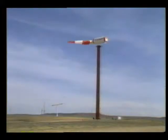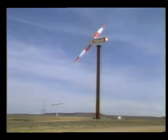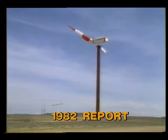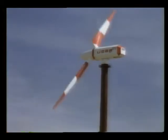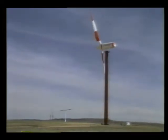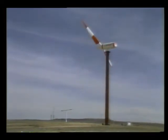By September 1982, two more experimental wind-powered generators were being tested, as this 1982 report shows. This is Medicine Bow, Wyoming, site of the dedication of two wind-powered generators on September 4th. The project is a joint endeavor of NASA's Lewis Research Center, the Department of Energy, and the Bureau of Reclamation. One unit was built by the Hamilton Standard Company and is nearly 400 feet high. It's capable of producing 4 megawatts of electricity.